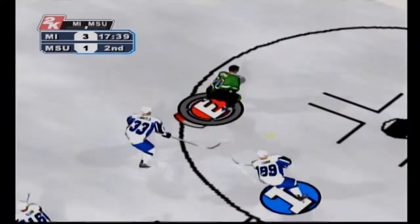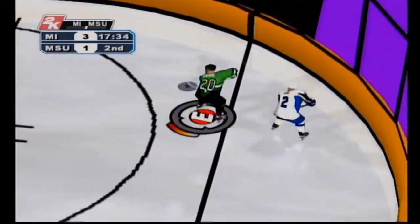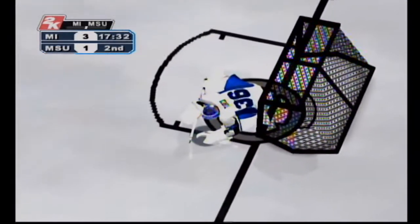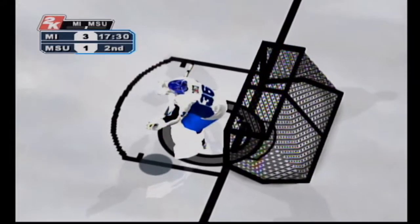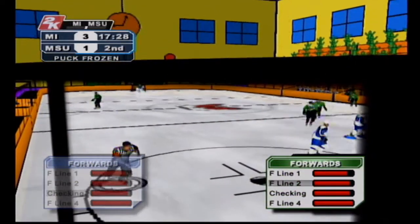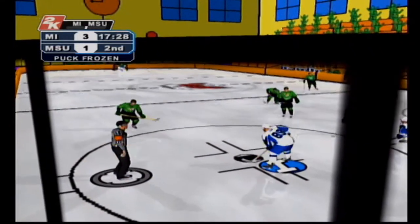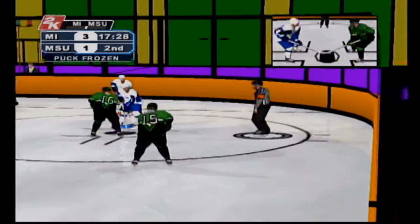The home team with the puck in the attacking zone. Liles has the puck. The stick going inside there. There's the whistle. The puck is frozen. Turco digs in at the left side, waiting for the puck drop.